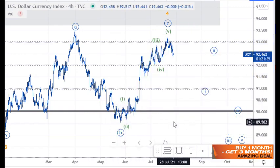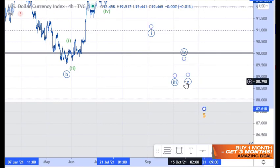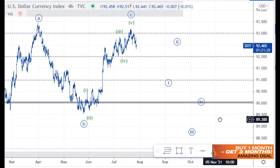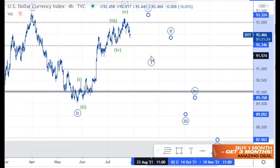So yeah, 5 waves down for this wave 5 here for that. So we'll just say down 88, but we'll do all that work down there a little bit later. But basically 5 waves like this here. So really we're sort of looking at this first wave here. We could just about bring that up into about there somewhere. Bring that back there for wave 2.